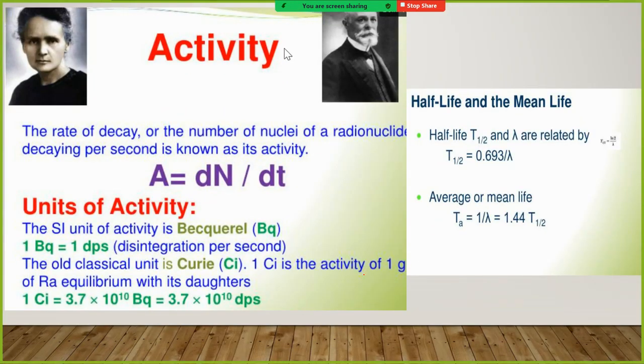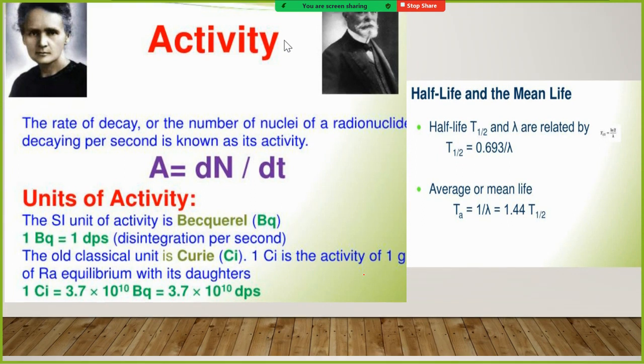So now we have activity. Activity means the number of nuclei of a radionuclide decaying per second. The unit of activity is the becquerel, which means 1 disintegration per second, 1 decay per second. The old classical unit is the curie. 1 curie is the activity of 1 gram of radon in equilibrium with its daughters. So 1 curie is equal to 3.7 times 10 to the power 10 becquerel.